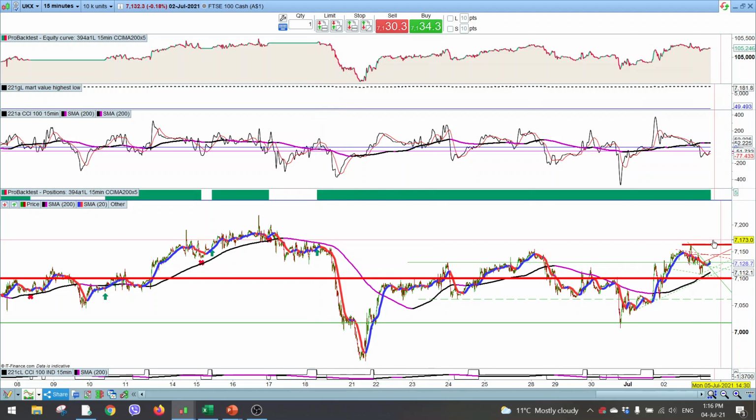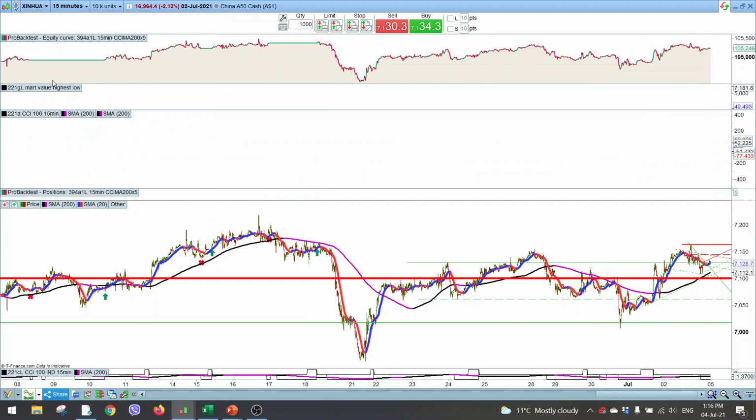So again, that needs to break above our profitable stage before we close out. And that CCI, even though it's broken below this 0 line, we're not in a profitable stage, so we're not closing out as yet on the FTSE. Next, we look at the China market.